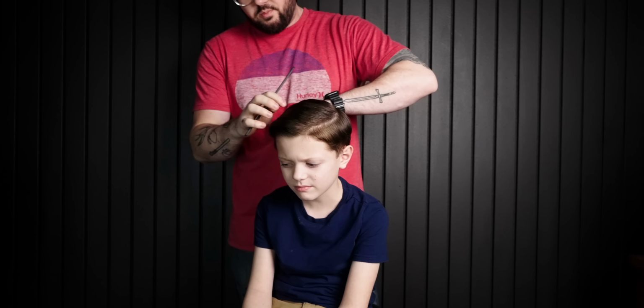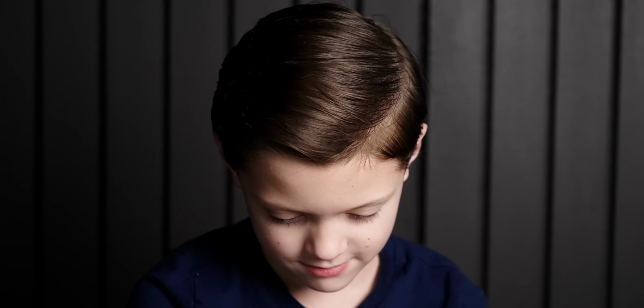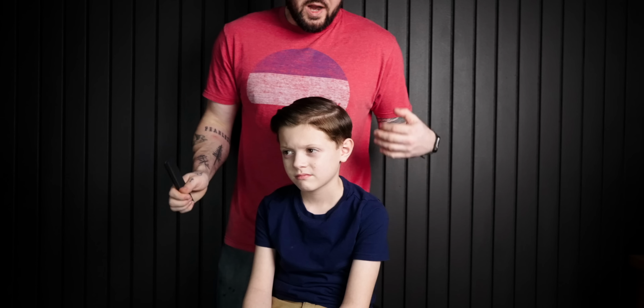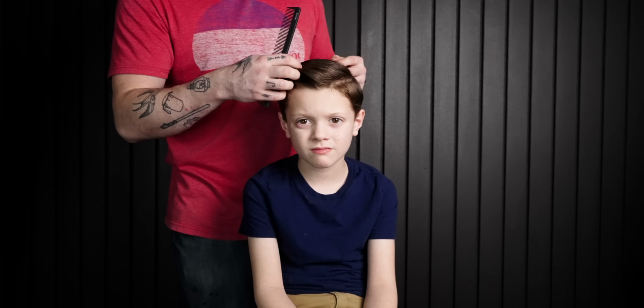All right. We are all done. So let me give you a little close-up here of what I'm working with. You can see it really thickened up his hair, and his hair is already naturally starting to thicken as he's getting older, but the Coastal spray does a really good job with some of his finer sections to help it come together, thicken up, and become what I think is more stylable. But now that we've got to this point, we're ready to put in our styling product.